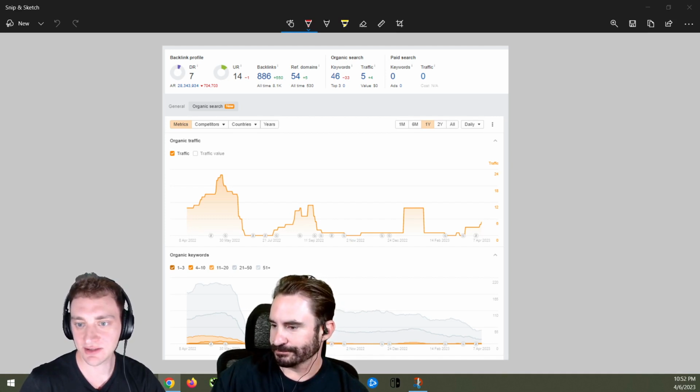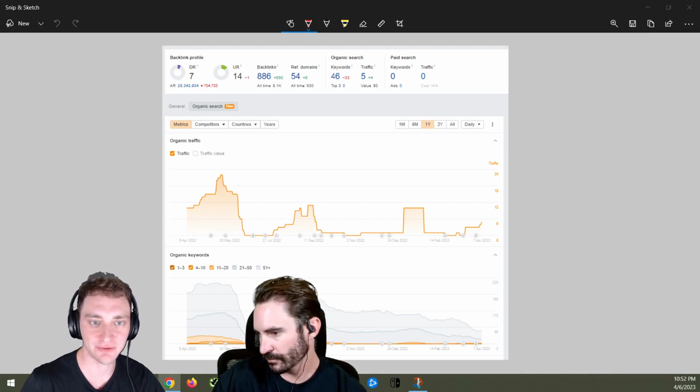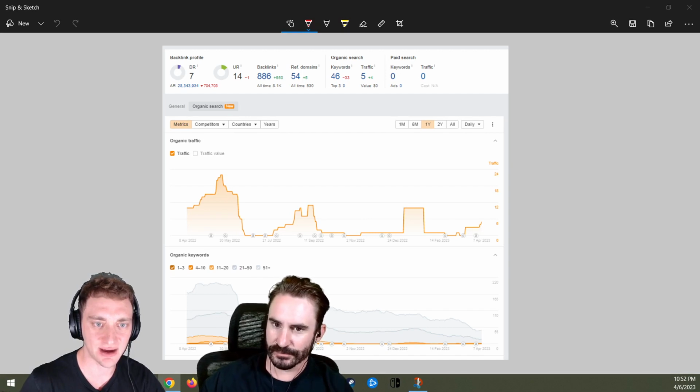The on page at least looks like it has H2s and H3s and stuff. It's not done really well. Looks like they're probably using reused images, and there's not much going on the page. It's got some interlinking, which is good. But a lot of the articles look very basic. It's just a wall of text, no real images or anything.